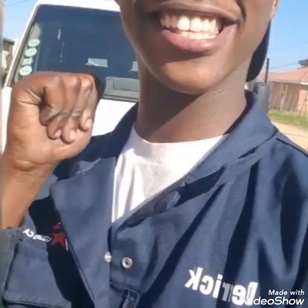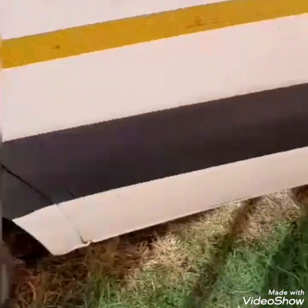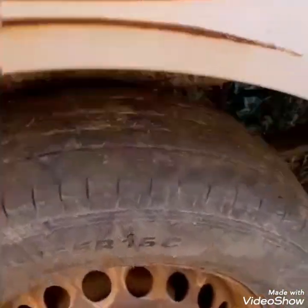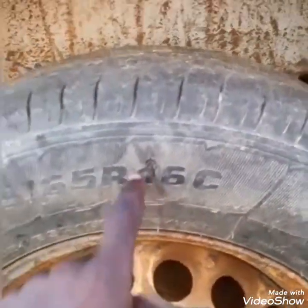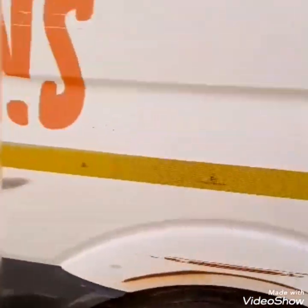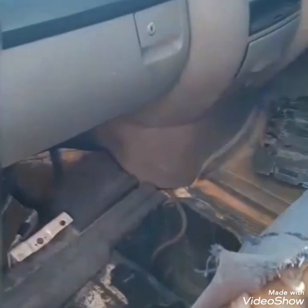Mind you, it is a 6-speed car and it is a minibus. That means it's actually very capable off-road. So I want to show you a couple of things. These are 16-inch wheels, and they are off-road tires because this is an off-road car. It goes off-road, and there are a couple of things that fail. We're gonna be fixing this.